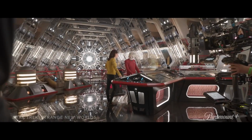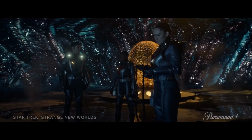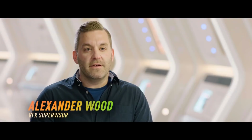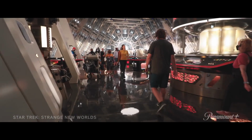So we have an AR wall. Fundamentally what it does is it brings worlds, real and imagined, strange or otherwise, to the shooting process. Star Trek Strange New Worlds and Star Trek Discovery are the two first Star Trek shows to use the AR wall, or virtual production wall, here in Toronto.